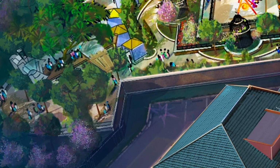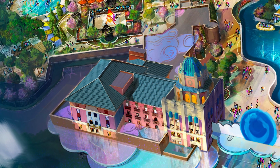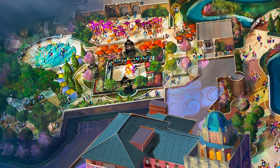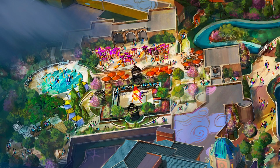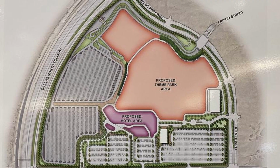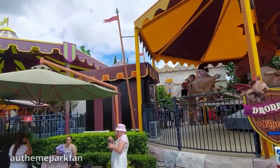Next, we can see a backstage area with parking. It appears as though this area will be used for the hotel, but it could also be used for future Madagascar-themed attractions. Well, there you have it. This is what I believe will be at the new theme park in Frisco. Each land will have at least 1 bathroom, 1 dining area, 1 gift shop, 2 outdoor attractions, meet and greets, and 1 large indoor area that can also be used as a storm shelter.